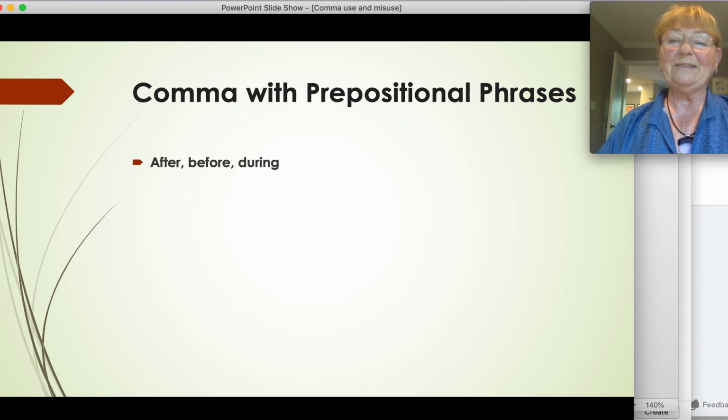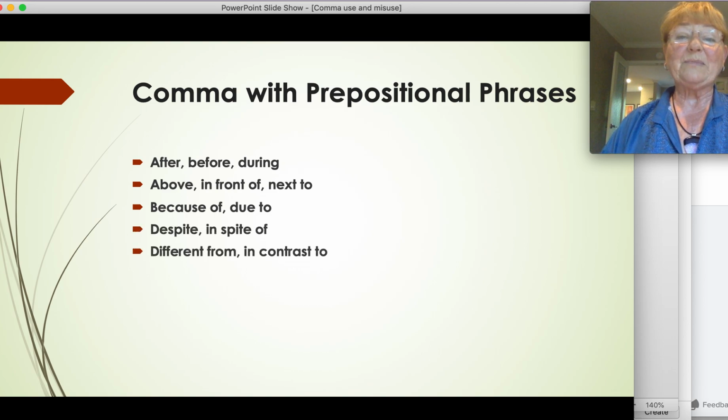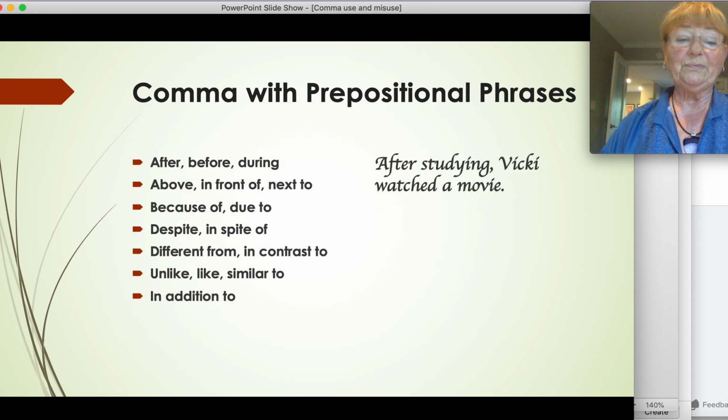Prepositional phrases are things we use all the time, and here are a few. Prepositions like after, before, during, above, in front of, next to, because of, due to, despite, or in spite of. Prepositions can have more than one word. Different from, in addition to, unlike, like, or similar to, in addition to.